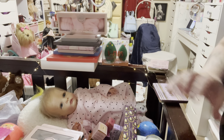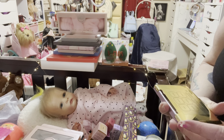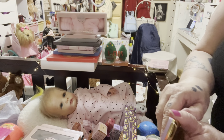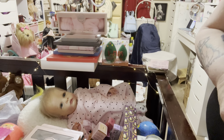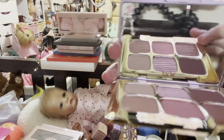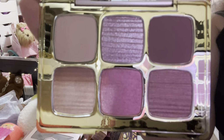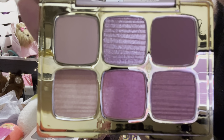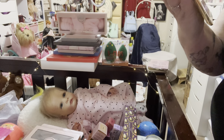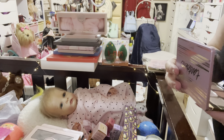That's pretty neat. This one is called Just Tartlets. We'll see what's in. Whoops. This is what it looks like. Got a mirror. I love these colors. I like the mauves and the pinks, browns, neutrals. That is really, really pretty.